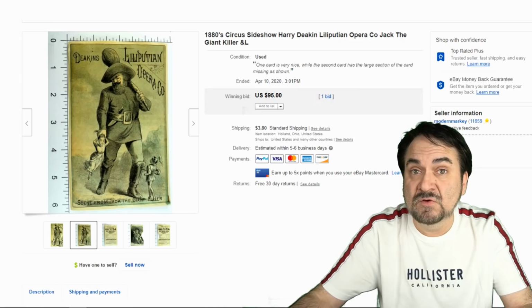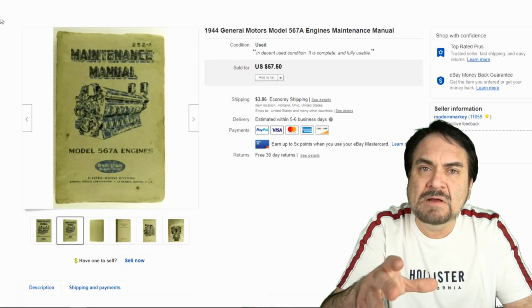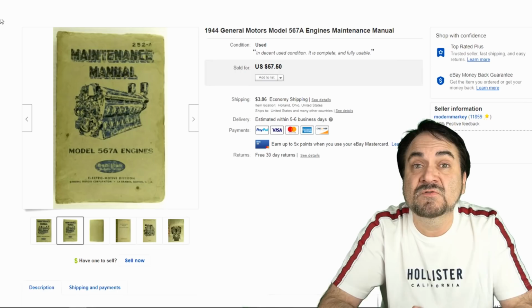Now, this next one here, I spent $20 on a whole box of these same manuals here. I've been selling them left and right. I only have a couple more of these left. We've probably got around $240 back in profit after all the fees, labor, everything's said and done. So nice pickup here as well.